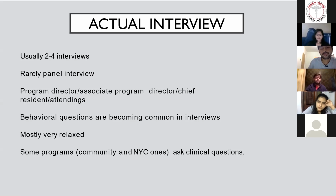Then you're mostly divided into two groups. One group goes to take the tour, the other group goes for the interview. Then you switch places, and by the end of the day, which is at around 1, 2, or 3, you're done. You have lunch together. You have chances to ask questions of the residents, the faculty, and the program director. Interviews are pretty laid back.